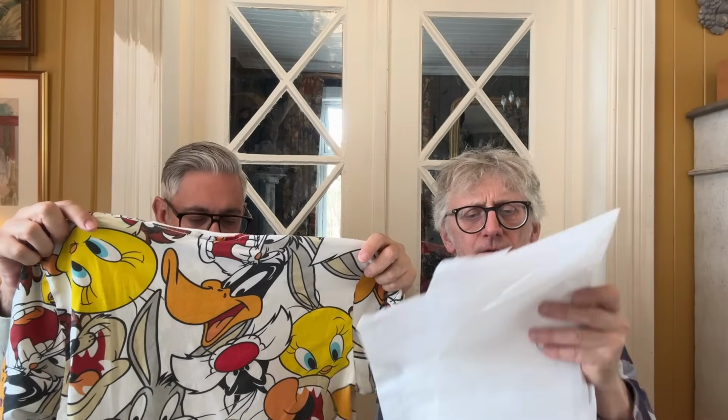I found this old Flisseline. So I'm going to iron on the Flisseline. And Tweety, the Tweety bird. Tweety and Bugs Bunny. Yeah. And Sylvester. Is that the cat? Yeah. So I'm going to put Flisseline on this to make it more sturdy.